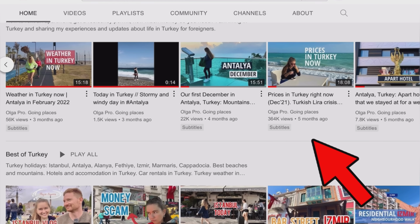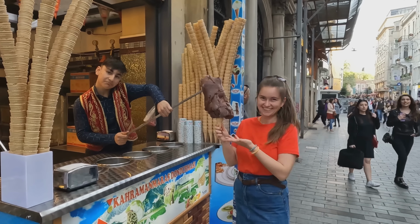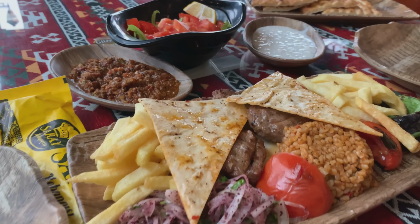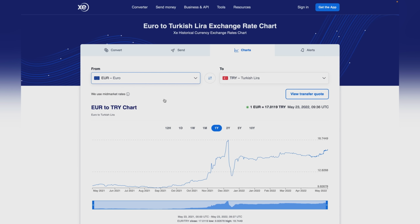Now, especially with high season for tourism coming up, I feel that the prices are really growing, not only in Turkish Lira, but also if you convert it to US dollar and euro, you can see that they have really increased since last year. Especially if you take a look at the chart, and I will use euro to Turkish Lira conversion, but because euro and dollar now are almost interchangeable, the rate is really close, so you can just assume it's the same for US dollar.